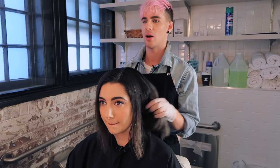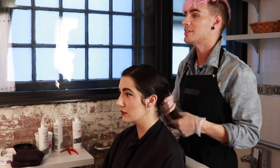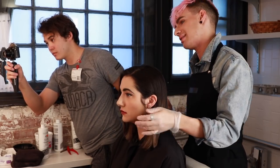Mm-hmm. So obviously we're gonna get rid of this gray. Yes. So basically with her skin tone, what I'm seeing, I definitely see pink in your skin, but I also see warmth, yellows, oranges, stuff like that. So what I'm going to say is that your skin is neutral, but more on the cool side. So basically that means you can pretty much pull off any hair color. Oh no. So what I'm suggesting we do is we just keep it natural.